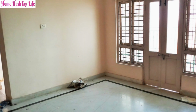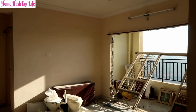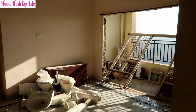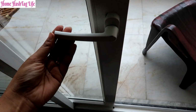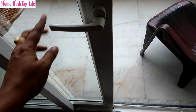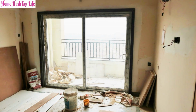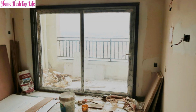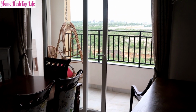For us, the main reason to buy this apartment is the balcony view. So we decided to break down this entire window and door so that we can go for a sliding door system. It also impacts massively in terms of the view. We really enjoy this beautiful nature and its view every day.